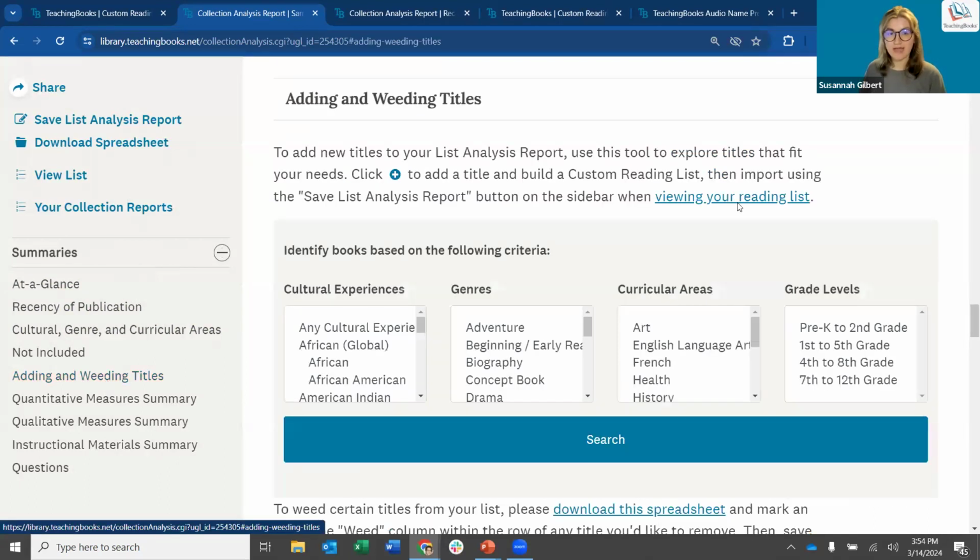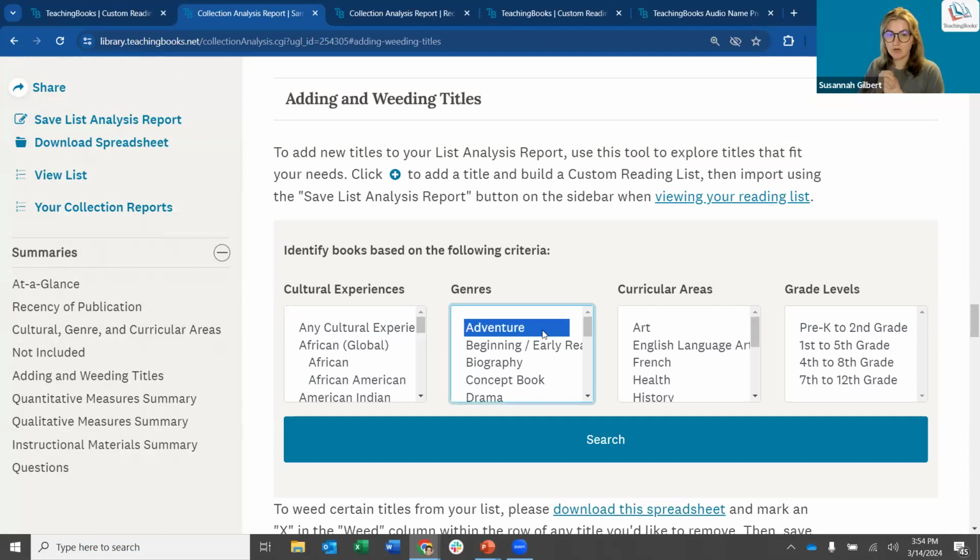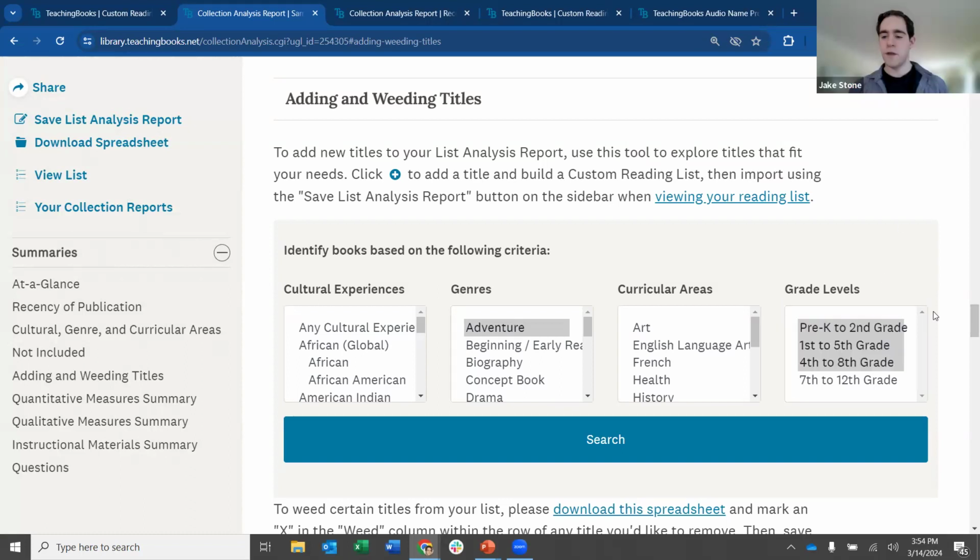So we can start on our list analysis report here, and under summaries there, you're going to see there's an option for adding and weeding titles. If we click on that, it's going to take us down to this little search tool. And we're not really going to get into weeding titles today, but just on how you can identify books through this tool. So we could select something here. We could pick a genre. Maybe we want adventure books, something fun for summer.